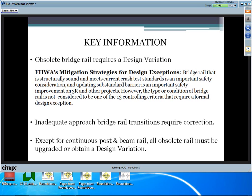Discontinuous post and beam rails and all other obsolete bridge traffic railing must be brought up to standards or a design variation must be obtained. A railing replacement, retrofit, or entire bridge replacement must be scheduled within a reasonable time to justify a design variation.